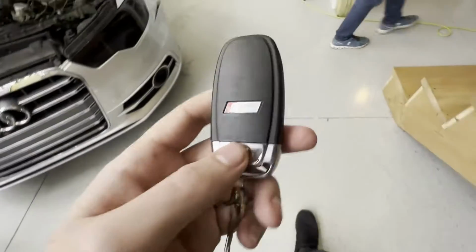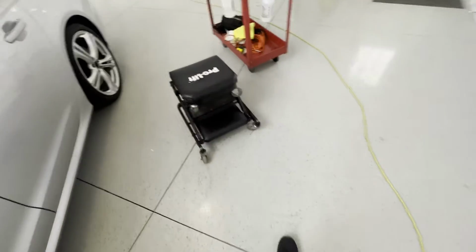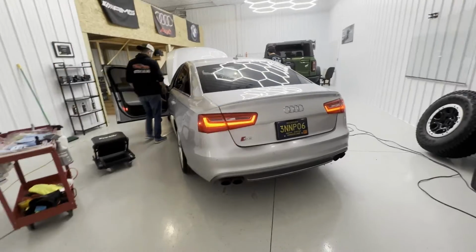One thing I miss about the old keys, it actually says S6, or mine just says S. I don't know, man. What do you guys think? New key fob or old key fob? Let's get a little stock cold start.